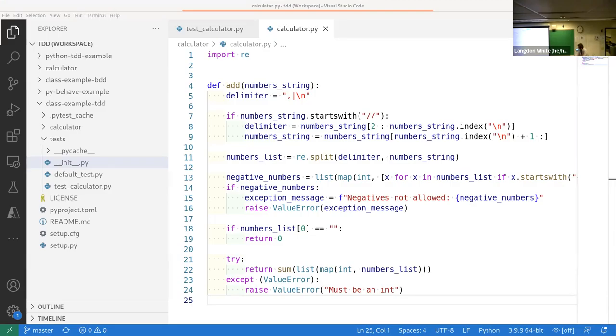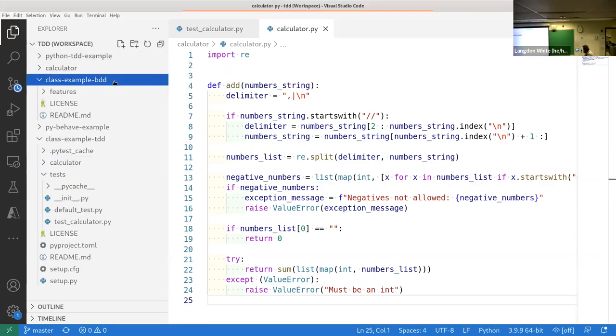Okay, so if we go over here, let me see, class example BDD, is it there? Oh yeah, third one now. So for BDD, let me show you first what happens. Well, let me show you this bit first. Sorry, can't see what I'm doing.